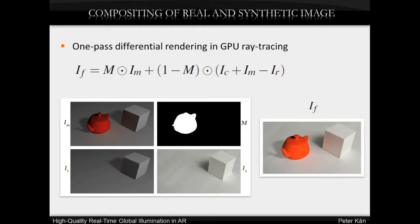So as I mentioned, we use a one-pass differential rendering algorithm to composite virtual objects with the real ones. This is running on the GPU, and we use this equation for it. Many of you probably know it already. So these are the terms from the equation, and what we need to be able to calculate the final solution. This is the final solution, where we insert this virtual teapot into the real scene consisting of a real paper cube and table. Then we need to calculate two solutions of global illumination.